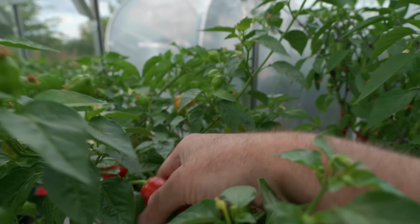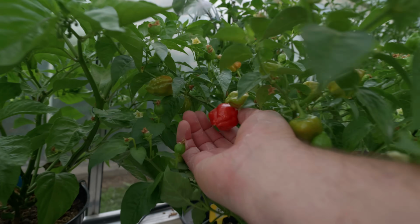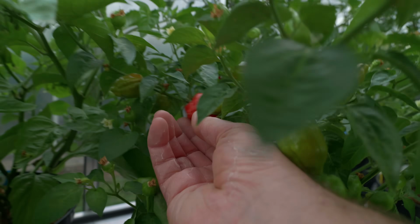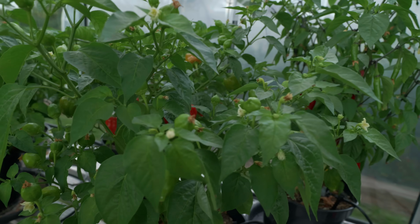This here is my pepperdew. These big old bulbous things. Stunners. Pepperdew is amazing for, well, so many different things, but my favorite is making a sweet pickle.